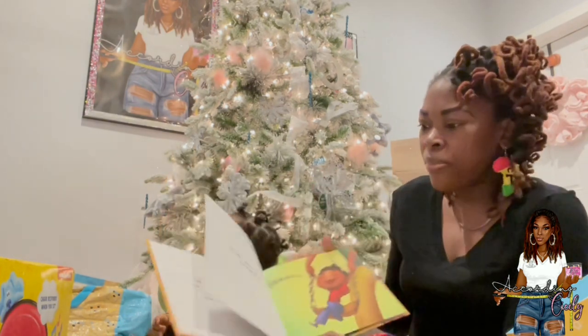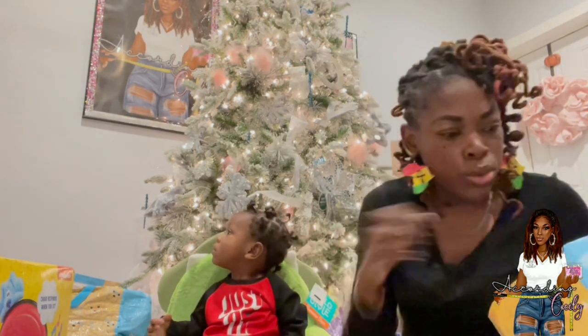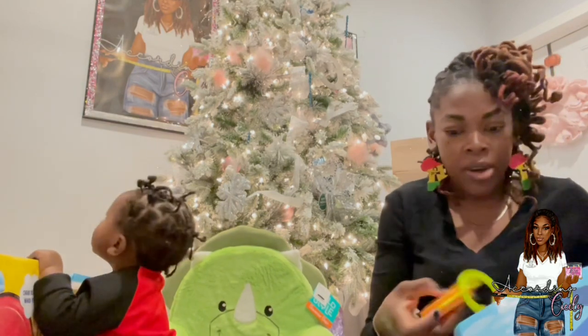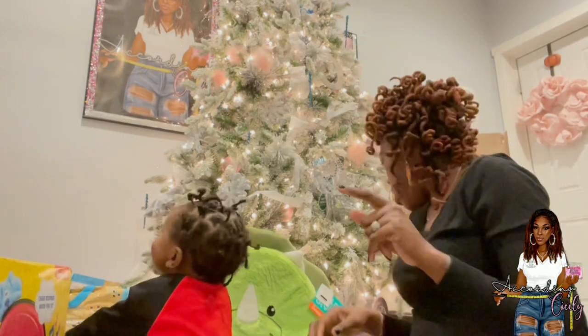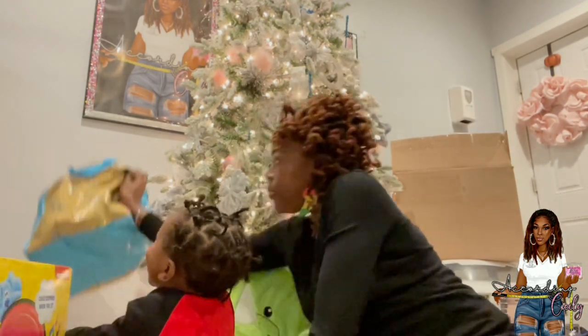Whee! So I love those books. Books are always awesome to add to your children's library. Reading is fundamental. Okay, so that's from Grandma. Let's see what else we got.